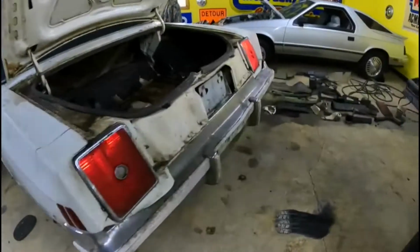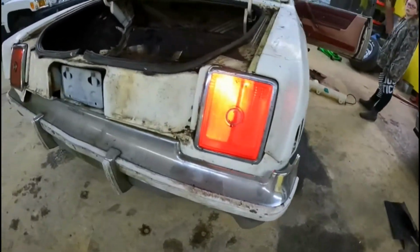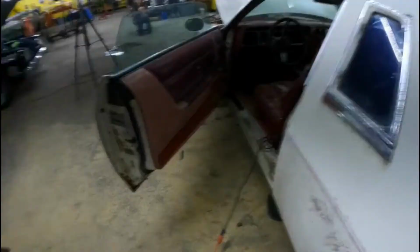Oh, wait a minute. Look at that. We got lights. Got one here as well. Thing is, I don't have the key on, so I'll have to figure that grim one out. But all right, cool, hang tight.